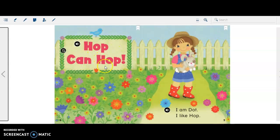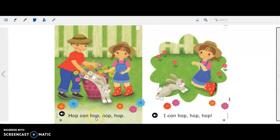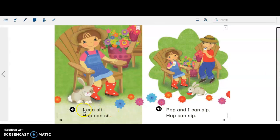Hop can hop. I am Dot. I like hop. I am hot. See my hat on top? Hop is hot. Hop can hop on top. Hop can hop, hop, hop. I can hop, hop, hop. I can sit. Hop can sit. Pop and I can sip. Hop can sip.